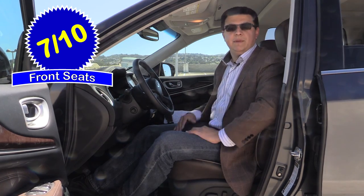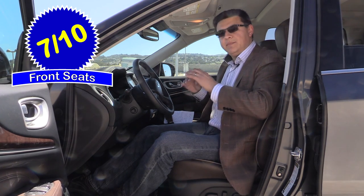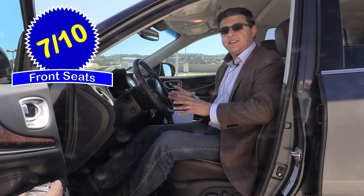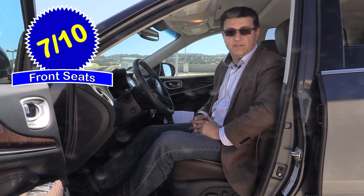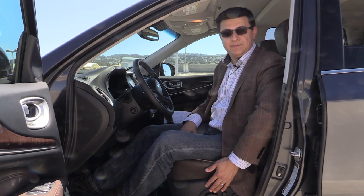One important thing to keep in mind about the 7 out of 10 points when it comes to the QX60 is that I'm not comparing this to something like a Toyota Highlander. The Toyota Highlander does score below this in terms of comfort. In this category, the QX60 gets compared with something like a BMW X5, and the X5 has some really incredibly comfortable seats. The base seats in the X5 do have more adjustability than this base seat right here.